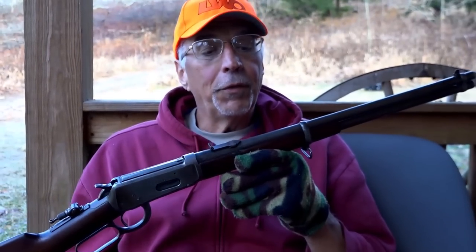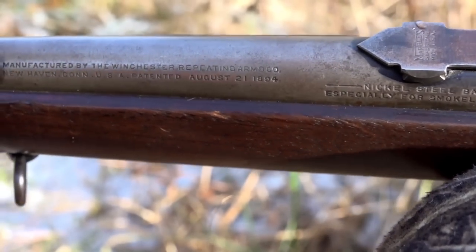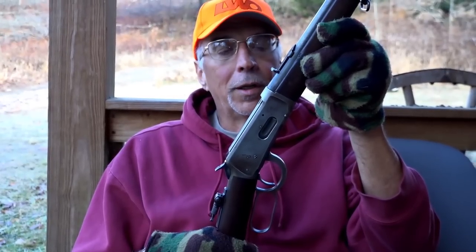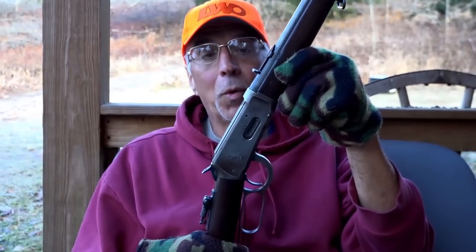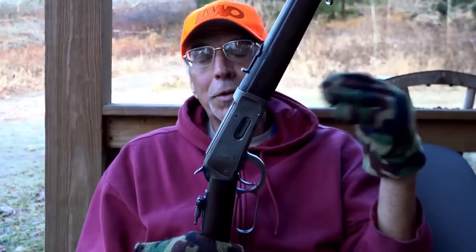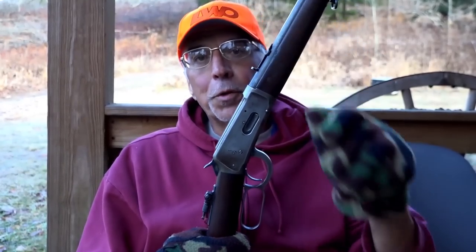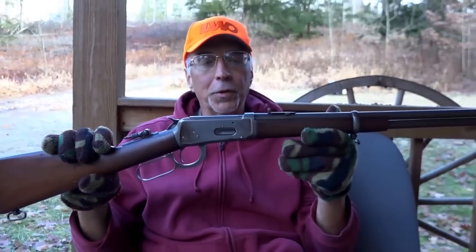This 32 Special, if you look in the barrel, it says nickel steel barrel, especially for smokeless powder. Well, the 30-30, I believe, was the first cartridge we had that used smokeless powder, and that went on since 1894. But shortly after, they came out with the 32 Special, and the thinking was, hey, a 32 caliber bullet instead of a 30 caliber bullet, it's going to make a bigger hole, bigger blood trail. And I think if you look at the ballistic charts, they believe it's 10 to 15% more energy when it strikes than a 30-30. But the 30-30 has better sectional density, penetration, and will shoot a little flatter. So they're really kissing cousins.